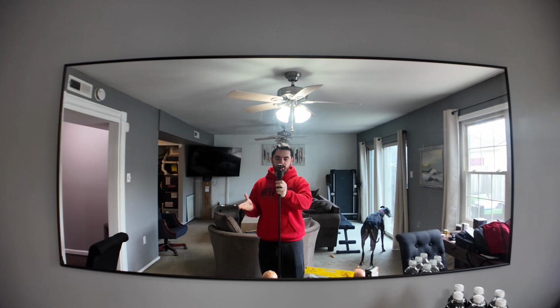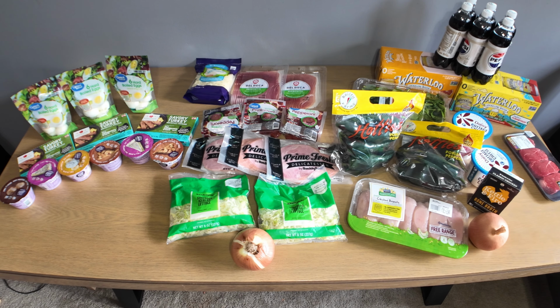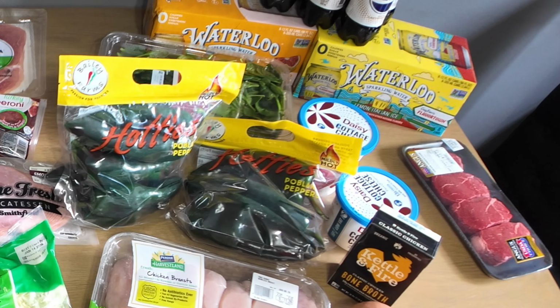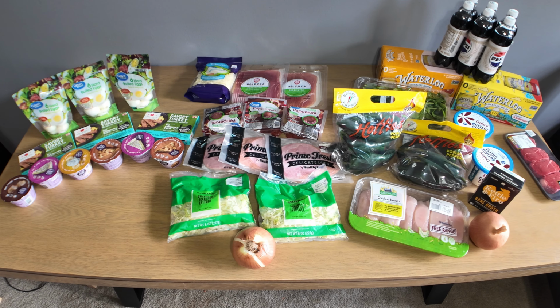And here we go. 3, 2, 1. Zooey mama. Look at all these groceries. So for lunch and dinner, we're actually going to do something very interesting, and I'll explain everything here in a little bit. A lot bigger than last time.